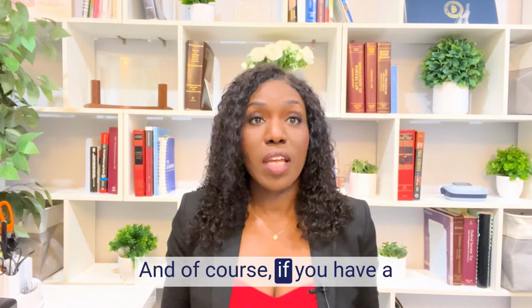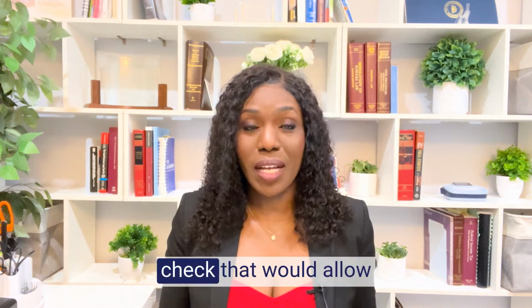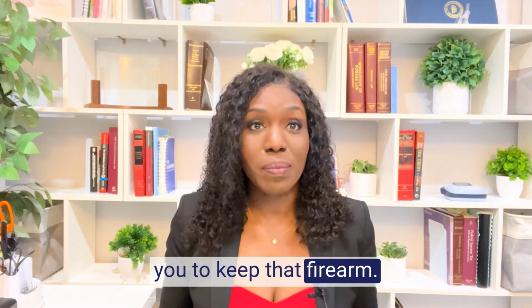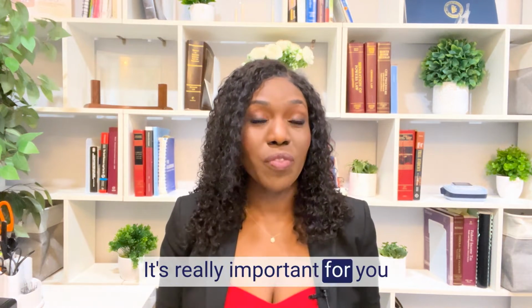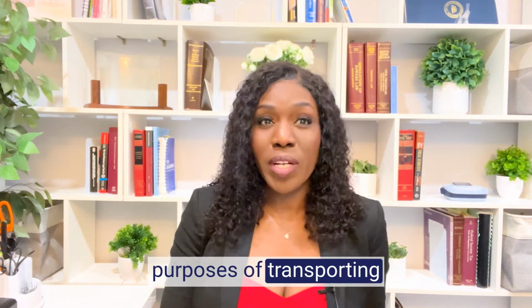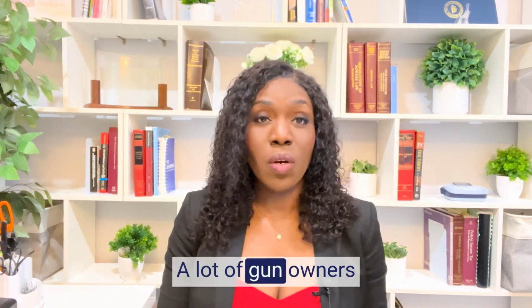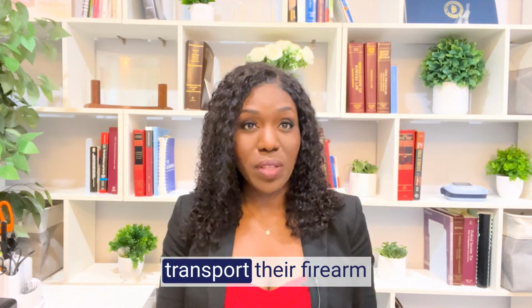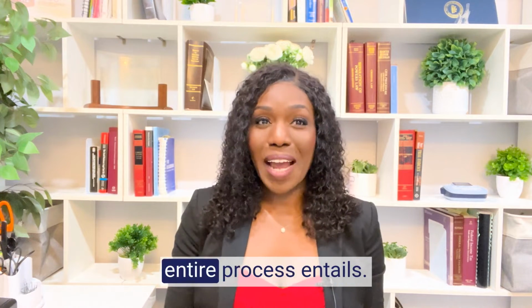And of course, if you have a felony on your record, that would likely prohibit you from passing the background check that would allow you to keep that firearm. So, a couple of things that I want you to pay attention to. It's really important for you to understand what it means and what the law allows for purposes of transporting your lawfully registered firearm to another state. A lot of gun owners don't really know how to transport their firearm from one state to another. So what I'm going to do is explain what that entire process entails.